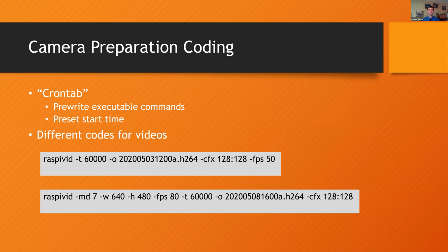The H.264 is the video type for it. And then the -cfx 128 means take a black and white image. For the computer program I used, the images have to be in black and white. And then the -fps 50 means do it at 50 frames per second. This is a great thing about the Raspberry Pi cameras, that you can tell it to do as many frames per second as you want, and it will do it. It's very adjustable. However, with this code, I found there were a few issues. It wasn't really designed for exact timing for scientific things. So it got a little bit of frame skipping, which I'll talk about more in the results section.